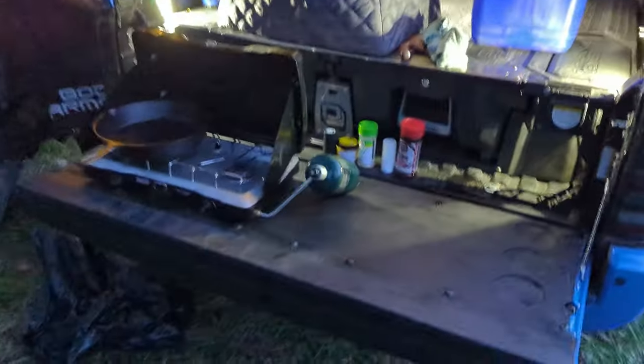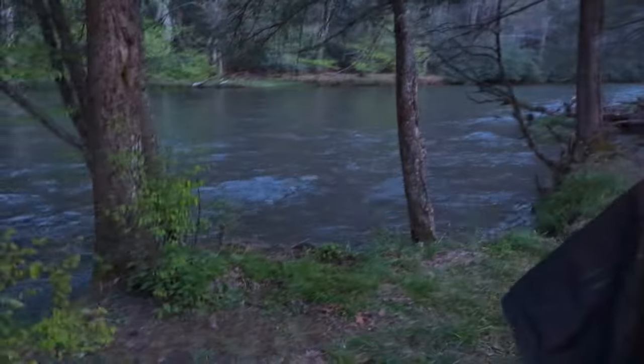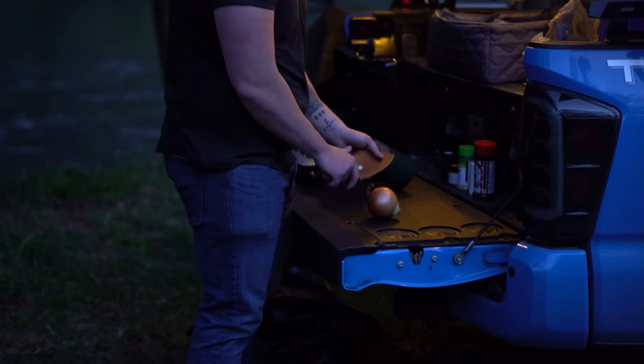Got the kitchen area all set up here. I'm gonna start cooking. I'm gonna try to record as much as I can. Look at my dog. Nice view of the river here. We're gonna get some cooking going on. Pretty awesome setup though.